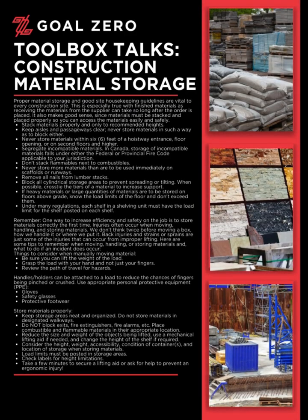Today's Toolbox Talk: Construction Material Storage. Proper material storage and good site housekeeping guidelines are vital to every construction site. This is especially true with finished materials, as receiving the materials from the supplier can take so long after the order is placed. It also makes good sense, since materials must be stacked and placed properly so you can access the materials easily and safely.